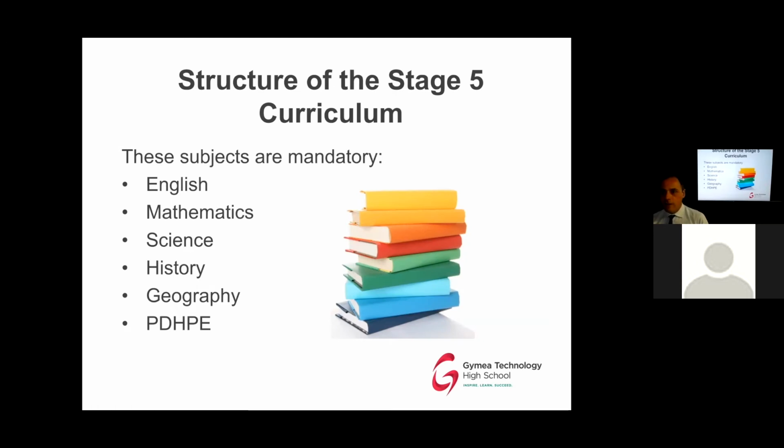Let's think about 9 and 10. In years 7 and 8, there were so many subjects they had to do to give them a good taste of a broad curriculum. But in 9 and 10, we focus on these subjects as mandatory subjects. So English, mathematics, science, history, geography, and PD, health PE. The kids will also do 100 hours of physical education through the week, and some of that is sport. So there's sport in there as well, and students are expected to continue in sport when they're back at school throughout 9 and 10. So those subjects are pretty much no different to what the kids are doing now, but certainly moving along the syllabus continuum.